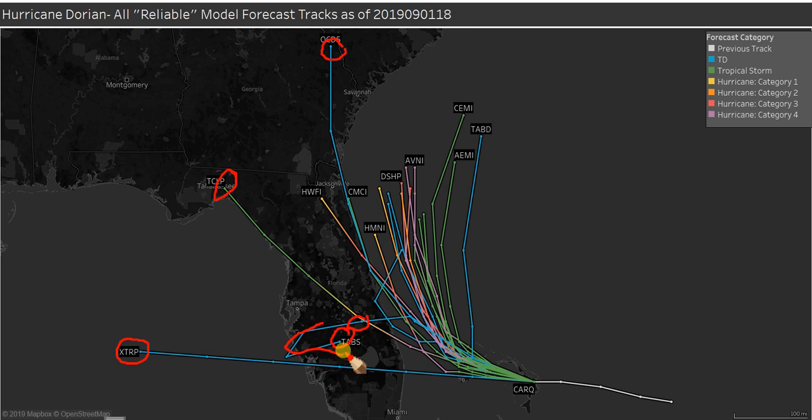That's because somebody didn't filter out the models that don't have any skill. They just show them all. I guess the idea is maybe the more people see a line on their house, the more concerned they'll be. I don't know, or if it's just lazy, or ignorance, or whatever. I guess that's not the point right now. But the point is, this is not a goofy model.